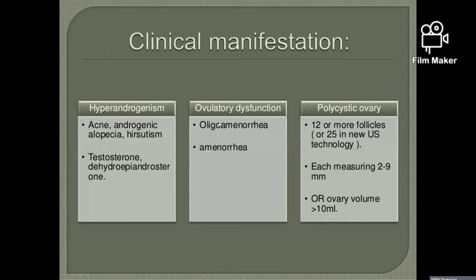Now we can also get the patient with ovulatory dysfunctions, in that oligomenorrhea is important as well as amenorrhea. She may get infrequent menstruation and absence of menstruation. This may vary. Absence of menstruation may vary from even 2, 3 or even 6 to 7 months of amenorrhea.